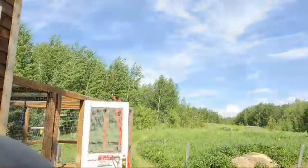So we got 2 roosters, and I guess we have 8 hens then. 8 hens and 2 roosters. That is not enough hens for 2 roosters. So we are actually going to be, this is not 100% sure, but 99% sure, rehoming the roosters by just taking them back to the farm that they came from.